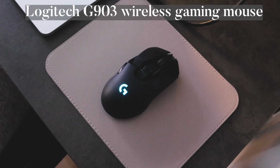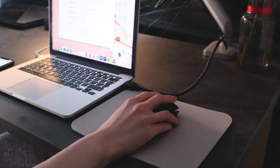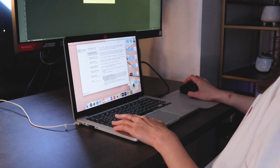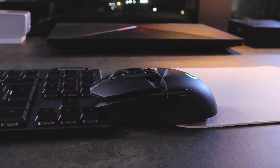The mouse I'm using is a Logitech G903 wireless gaming mouse. It's pretty much of an overkill for someone like me, a non-gamer, to be using this mouse, but I find that it's responsive and has helped boost my productivity. Plus, the reason I'm using it is also because Jay has it and I got one for myself to match.